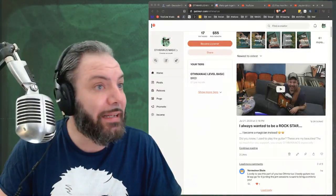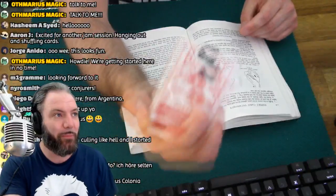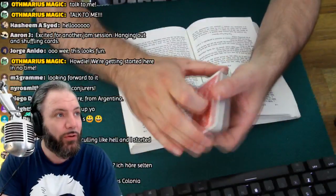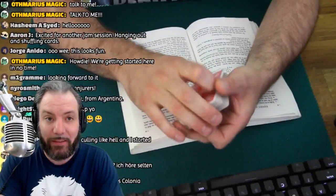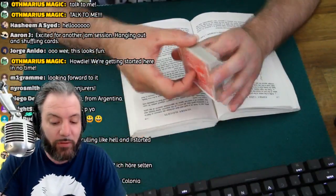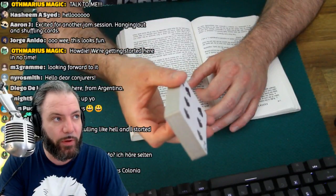With this out of the way, let's go to the card table here. Get my seconds here. And this is also a little tip to save some money. The seconds, if you can lay your hands on a brick of seconds, you will save quite some money. And those cards are usually actually working very well for practice.